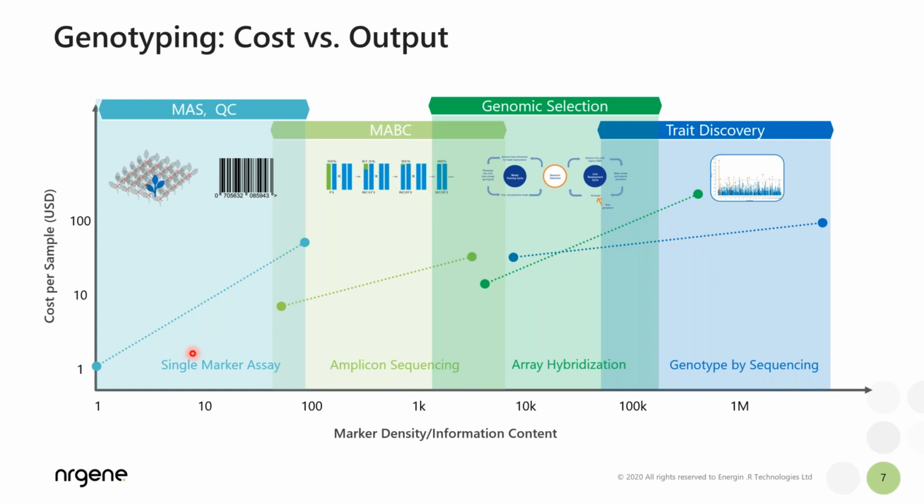There's the single marker assays. There's a lot of technologies here. I won't go into all of them. They can be very cheap when applied on a mass scale. Amplicon sequencing is an evolving technology that usually is applied to medium density, a few hundreds to a few thousands of markers per sample. Arrays have been put to use aggressively in breeding for a long time. They usually are best equipped to handle a very large number of samples, and also a relatively high density of markers.